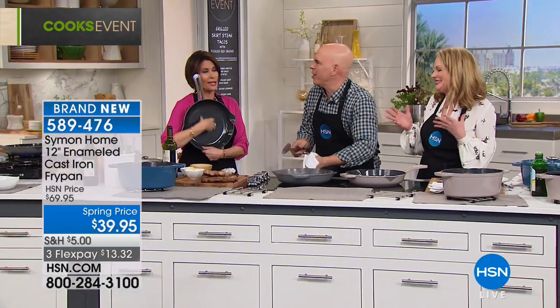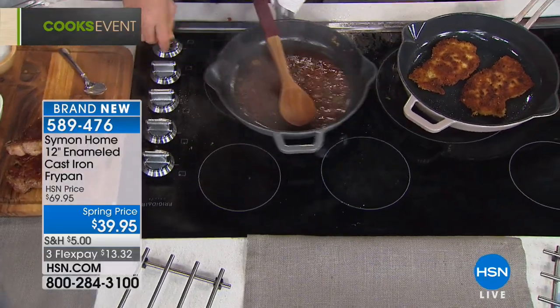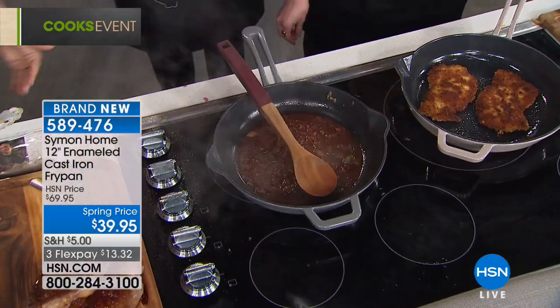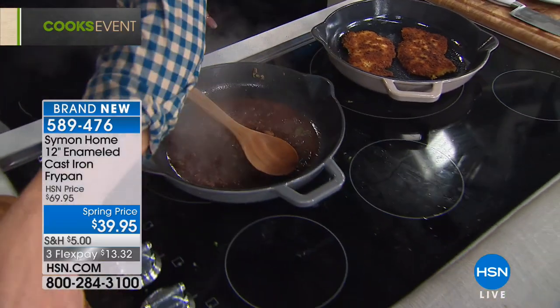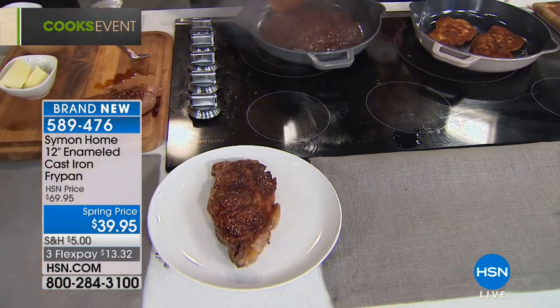Go big or go home. Look at this 12-inch fry pan I've got in my hand, all done in cast iron. But the enamel on the inside means that food is going to release easier. I love that you did the pour spouts. I love that you did the buffet handle. That's what I was going to show you. Look, we put the steak down on the plate, and I could pick it right up.